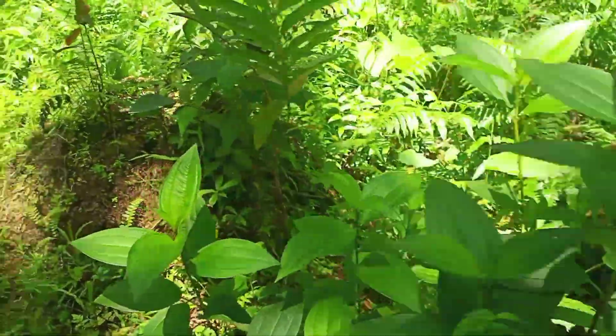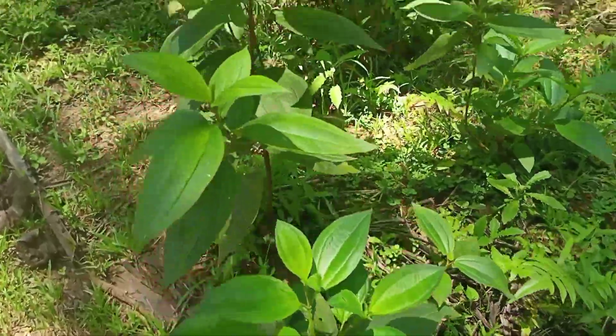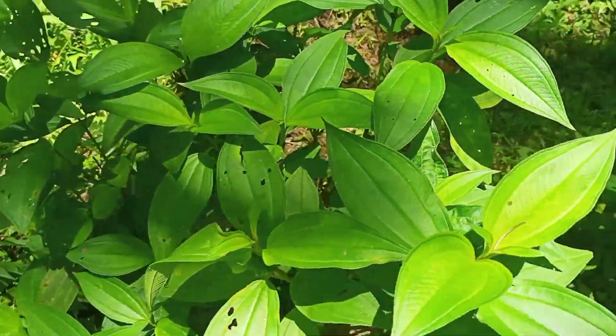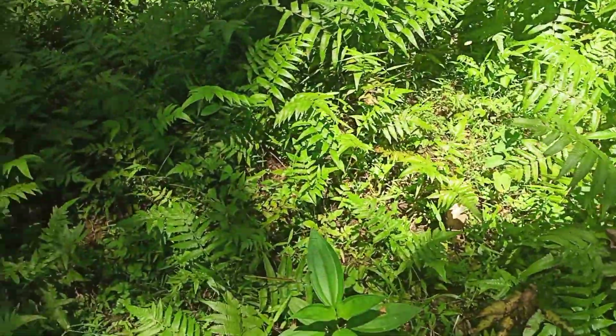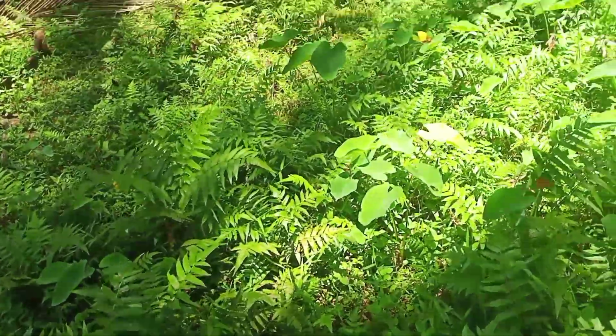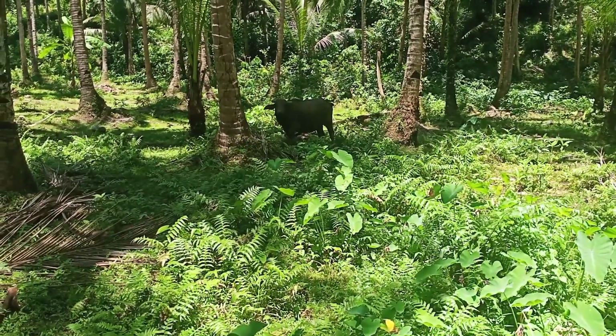Even here there are these hatutngaw. Marami pang mga hatutngaw na tumutubo dito, or this melastome Malabathricum. So ayan pa. These are still young. They don't have blooms and fruits yet. So look at this. There's a lot of edible ferns.